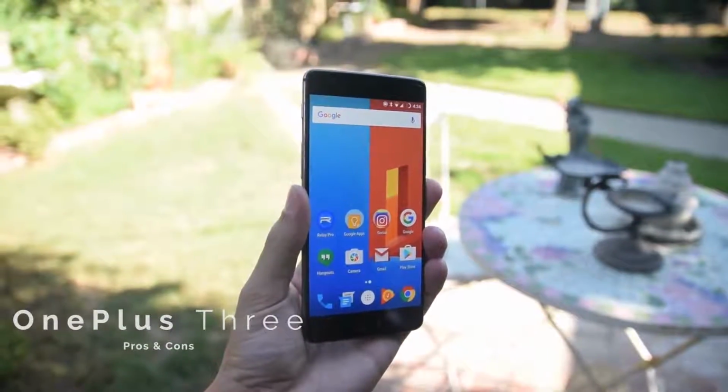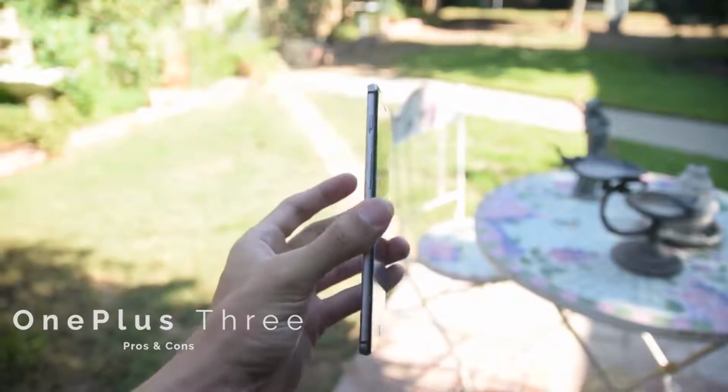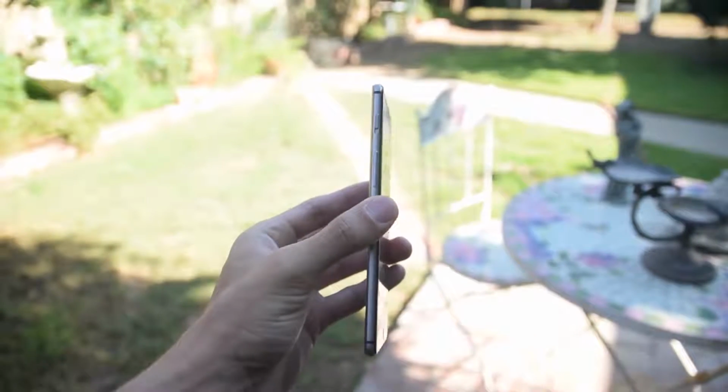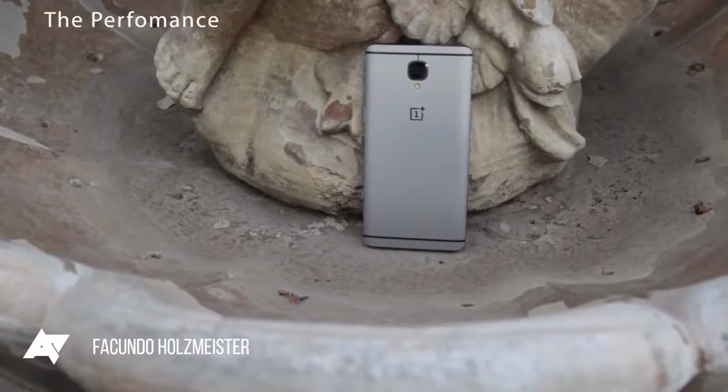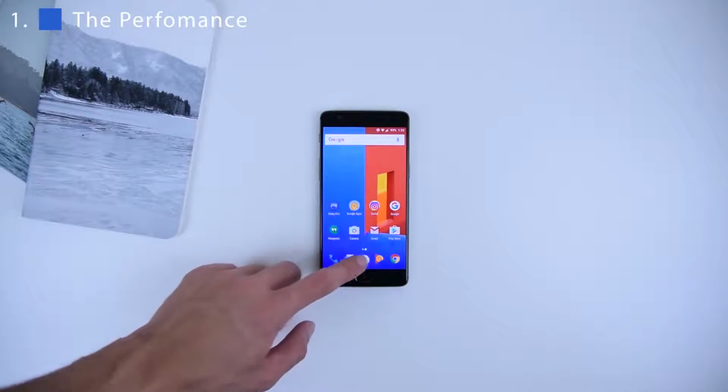Today I wanted to show off 5 pros and 5 cons that the OnePlus 3 has, so let's jump right into it. Let's start it off with what the OnePlus 3 does best. 1. The performance. I love how fluid this device feels.